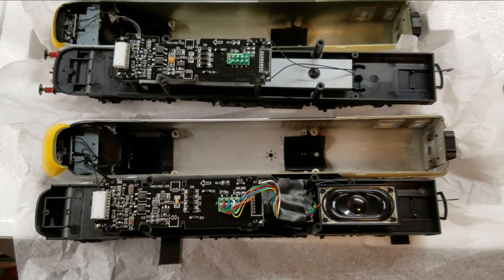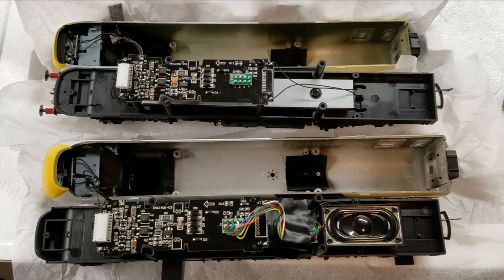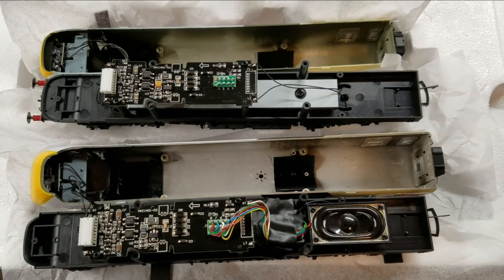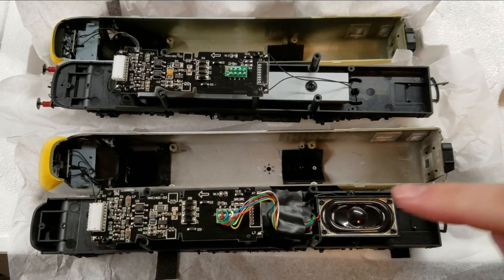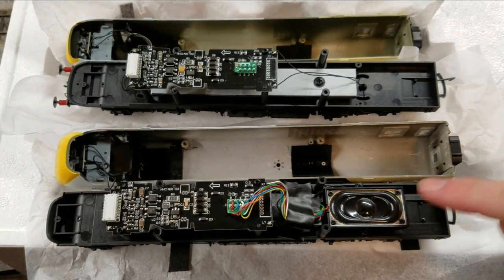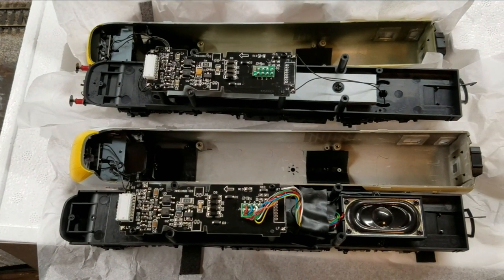All right, so I should probably have done this with the power car. That was maybe a little bit more interesting because it would have had the motor in it. But this is taking apart two different HSTs just for fun. So this one is the new HST with buffers fitted, like you can see on the front there. And this is the HST Valenta from about a year and a half or so ago. No buffers fitted. And the control boards look to be pretty much exactly the same. This already has the TTS sound fitted. And so it looks like the exact same chassis on the back. Interestingly, the front is a little bit different between the two of them, though.